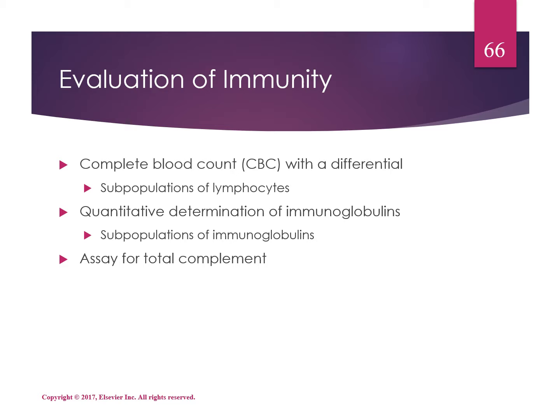So, when we're talking about evaluation of immunity, obviously you guys are all nurses, and we know it's going to be a complete blood count with a differential. Okay, we're going to be looking at subpopulations, our lymphocytes, quantitative determination of immunoglobulins, and we're going to look at our different complements, our assay for our total complement.